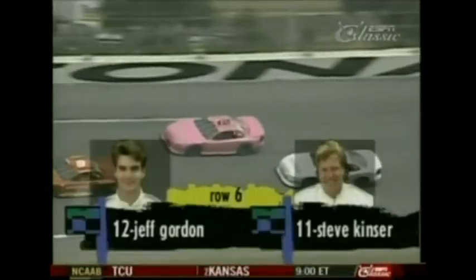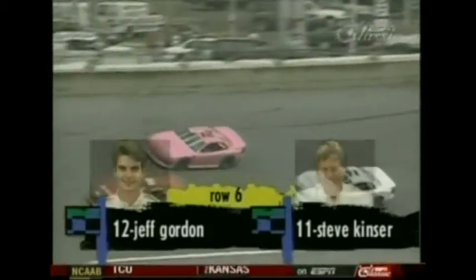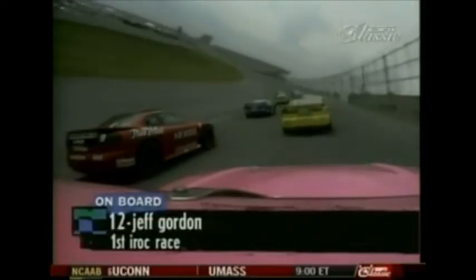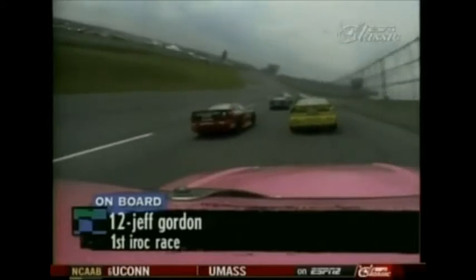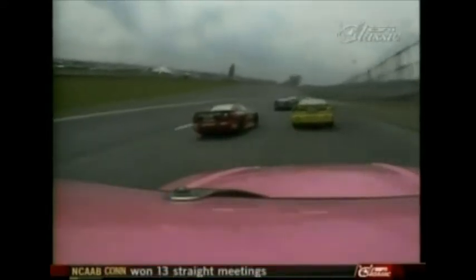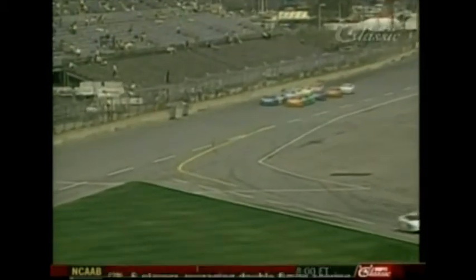And then in the 6th and final row, the white car, the only short track representative ever in the IROC, Steve Kinzer. And alongside in the pink car, representing the NASCAR stock cars, is Jeff Gordon. This is the look up from the last position in the field, a position that some feel may in fact have an advantage all the way through the other rows. Keep an eye on that front row.